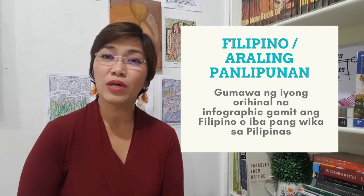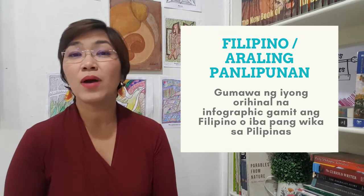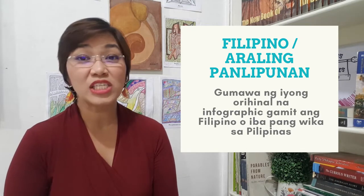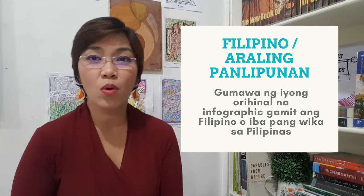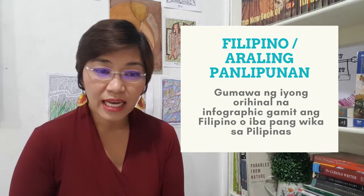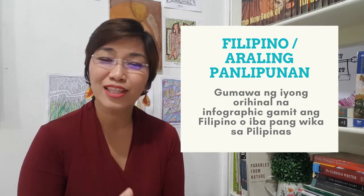Isa na dito yung nagandahan ako na infographic na ginawa ng UP Diliman. So, nandiyan pa yan. Nakikita ko pa siyang nare-repost sa mga walls. Gamitin niyo yun. Pag-usapan niyo. Hayaan niyo yung anak niyo ang magbasa.